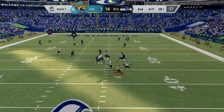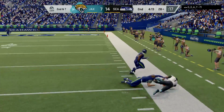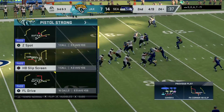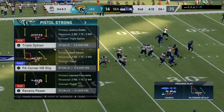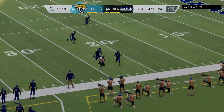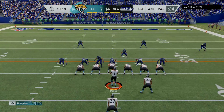Here's Dobbs to throw. Flushed out right. And now he's going to use his legs. He'll wind up getting 4 there on his own, but it will leave him now with a 3rd down situation. Okay, he's not going to get the first down, but this is still a nice job of buying some time and then running to get to the sideline and get out of bounds and avoid the big hit.